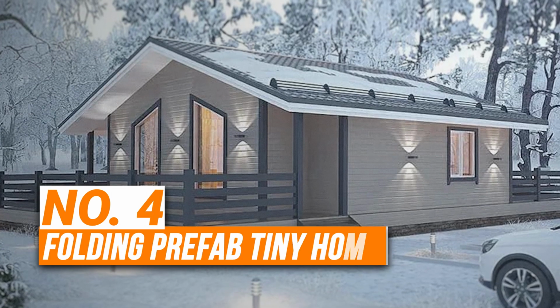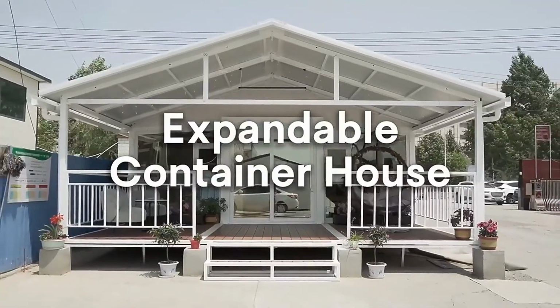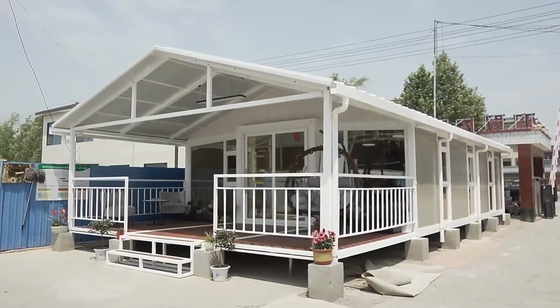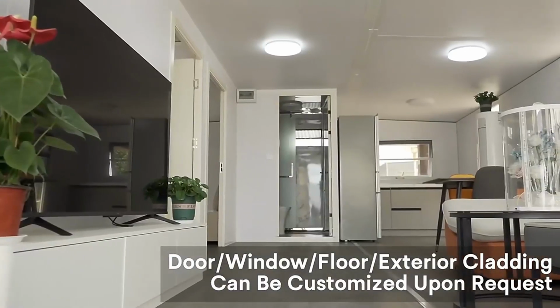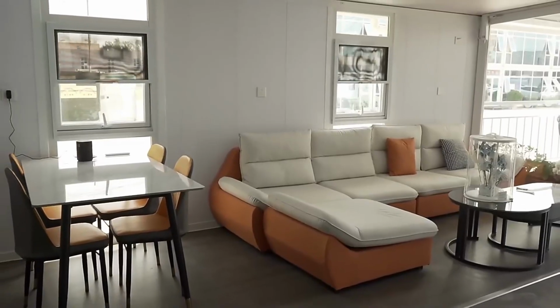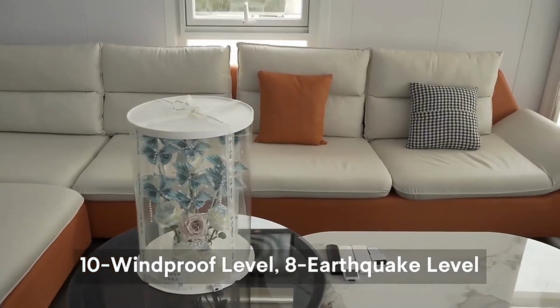Number 4 is the Folding Prefab Tiny Home. This 20-foot tiny home is perfect if you want a portable, modern living space without the hassle of a complicated setup. It features a foldable, easy-to-assemble design, making it ideal for residential living, vacation homes, student housing, or even commercial spaces like offices, shops, and mobile clinics.